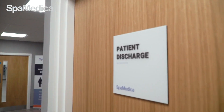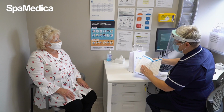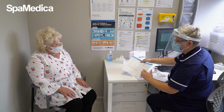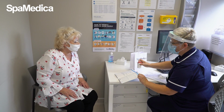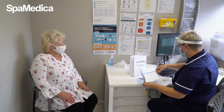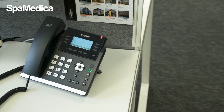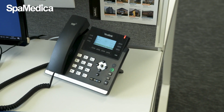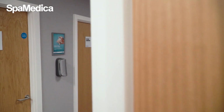One of our nurses will check they're all okay and talk through all the post-op steps and answer any questions they may have. The patient is given a post-op bag with drops, post-op guidance booklet, and information about their post-op assessment. We also let the patient know about our 24-hour SpaMedica helpline if they need to call us in an emergency or if they're having any issues when they get back home.